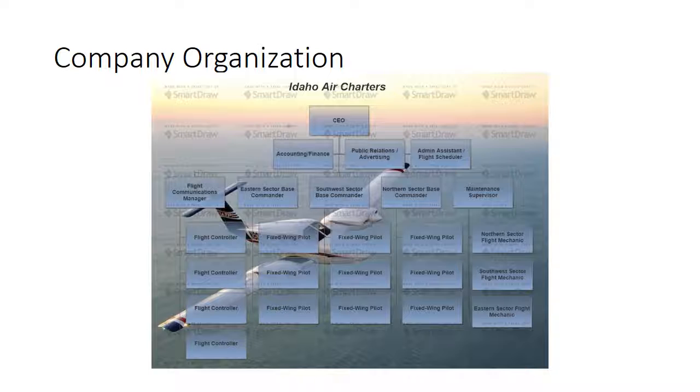Moving down, you will have the flight communications manager, if you see them on the left-hand side of the chart, right over here. Below them, you will have 4 flight controllers. Besides that, you see the Eastern Base Commander. Under that person, you will have 3 fixed-wing pilots. Then you have the Southwest Base Commander and 3 pilots under that person. And then you have the Northern Sector Base Commander and 3 pilots under them.